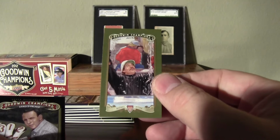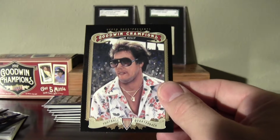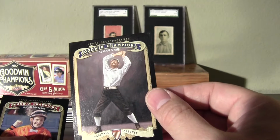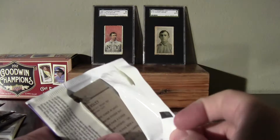There's a neat Jack Morris there, the Victory Parade. Green border Lady Luck Mini, very nice. Shoeless Joe Jackson kept out of the Hall of Fame for his involvement with the Black Sox scandal, but he obviously did not throw the game. Nice. Oscar Robertson, very cool. An early baseball player, Deacon White. Got a jockey. So, I don't know if Shoeless Joe Jackson would ever get into the Hall of Fame. It's kind of too bad. It's too bad for Pete Rose also.